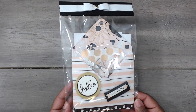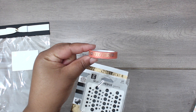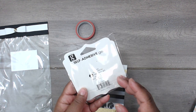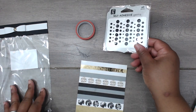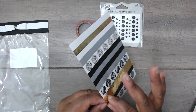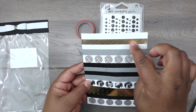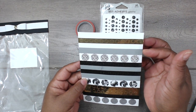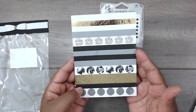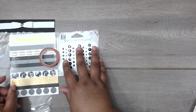This is the one that Angela created for me. She's included some washi tape. This washi tape says good vibes. Yes. She's included some self-adhesive gems. Thank you. And she's included some, are these stickers? Oh, polka dot. Nice planner stickers. Super cute. Little tiny polka dots in gold and white and gray and black, and then marble. Oh, really pretty. I love that. Super pretty. Thank you so much, Angela.